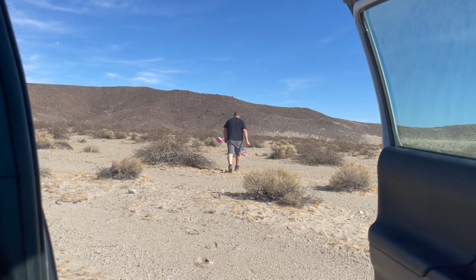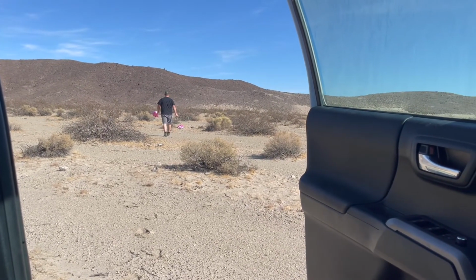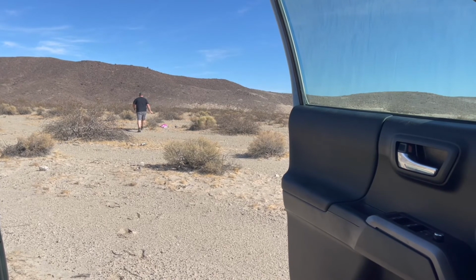Remember, if you're out on trail and you see some litter, stop, pick it up. We all need to do our part to keep our trails and our land clean.